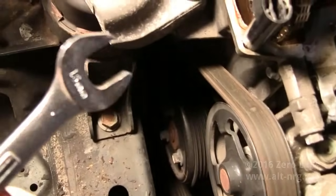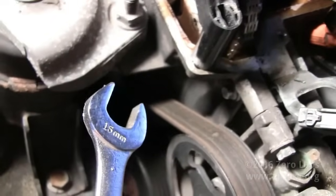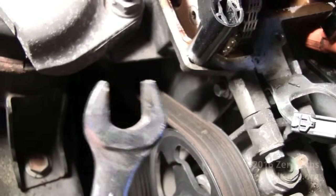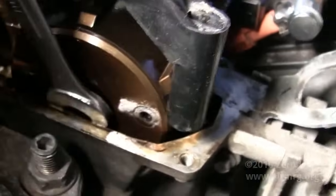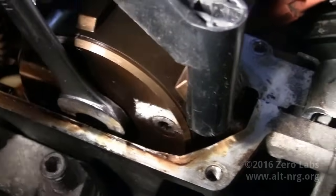Here's the 15mm wrench that I MacGyvered to fit inside the well that it sits in. All right, there's what the unmodified side of the wrench looks like, and there's what the modified side looks like, that allowed me to slip this over and then put a shim inside there to hold it tight against the head of the bolt.